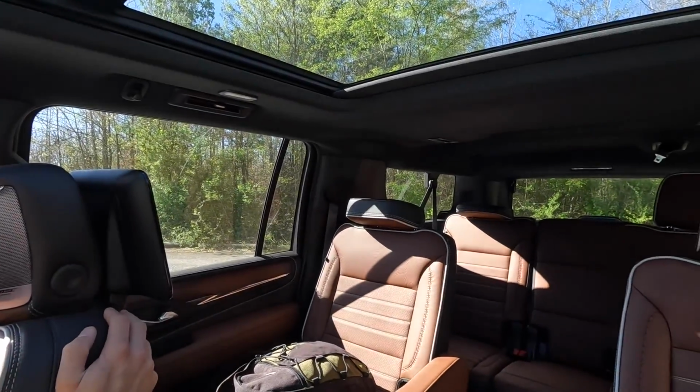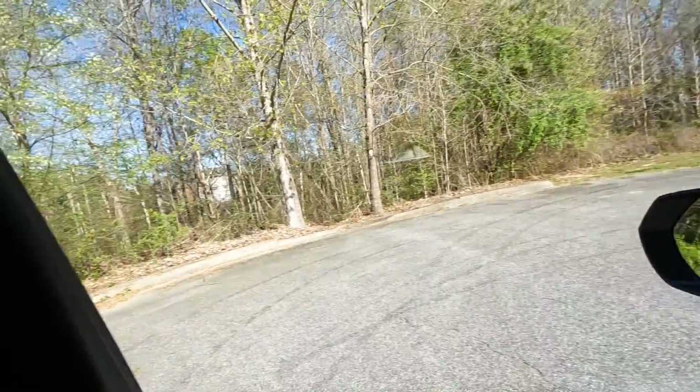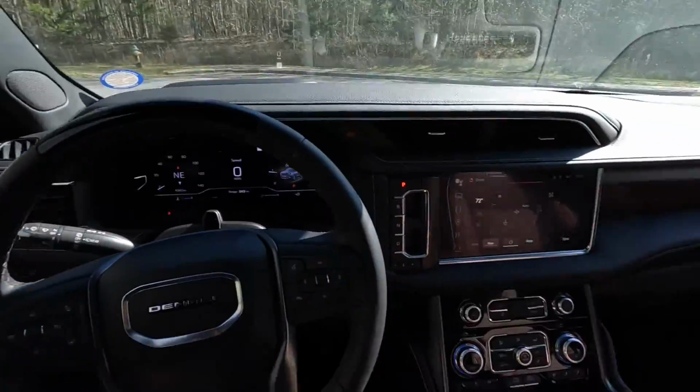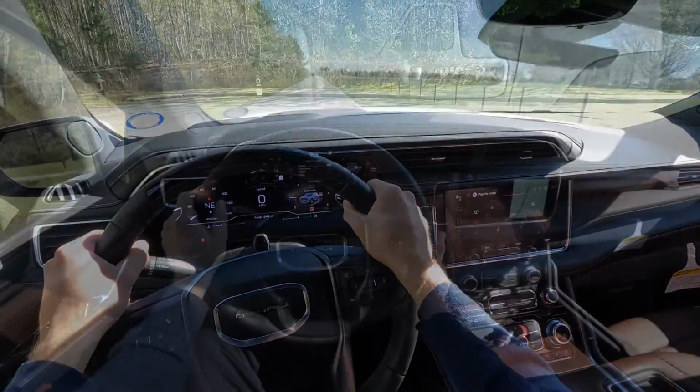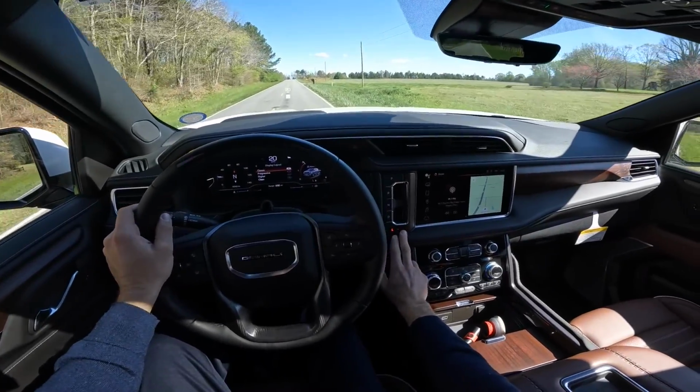Now, like I said, this is the XL, so that is a long distance away, but we have a lot of glass to make it easy to see over both shoulders. So now let's go over to the plus and minus here. Let's go to second gear. We'll give it some gas.